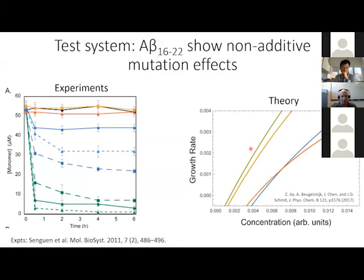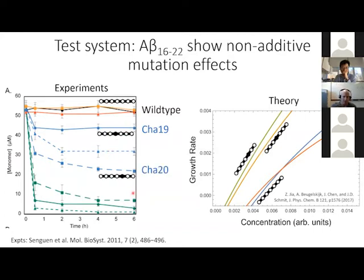We wanted to assess these simulations, and in order to do that, we used this smallish fragment of A beta. We chose this fragment because it had some interesting mutation effects. This is the wild type, and it aggregates at some rate. But this experimental group down here tried a couple of hydrophobic mutations on it. This hydrophobic mutation makes it aggregate a little bit faster. A different hydrophobic mutation makes it aggregate still faster than that. But the interesting thing is that when you make both hydrophobic mutations together, you get a non-additive effect. Qualitatively, this non-additive effect came out of the simulations, and so we were really interested in understanding what this was coming from.